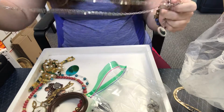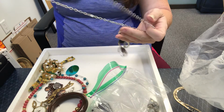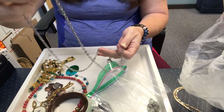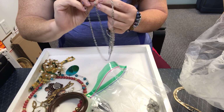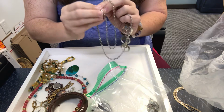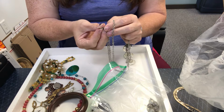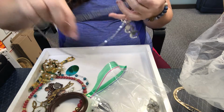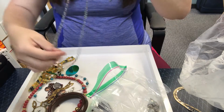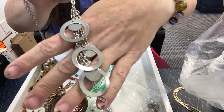Okay, this is what? This is a necklace. This is the back of it. It's got one of these tags on it. It starts with a G or P. Maybe a G, I guess. I can't tell what it says with his contacts in. And then, hold on, let's see. This is what the bottom looks like. Oh, that's super cute.